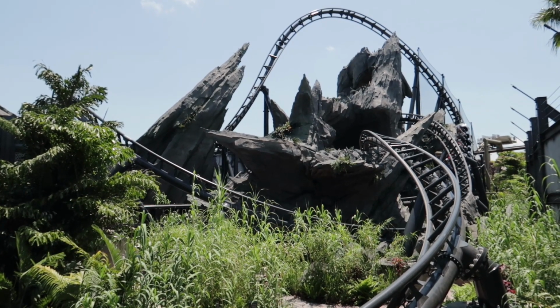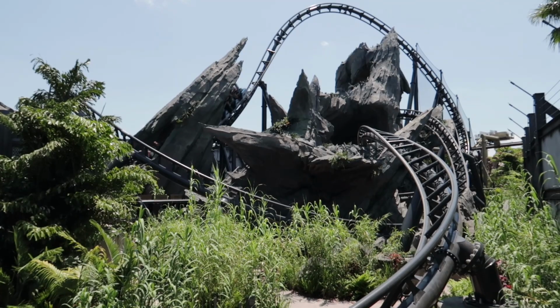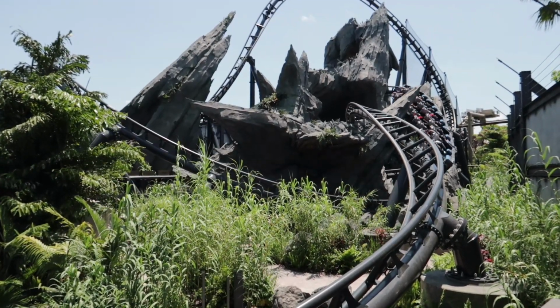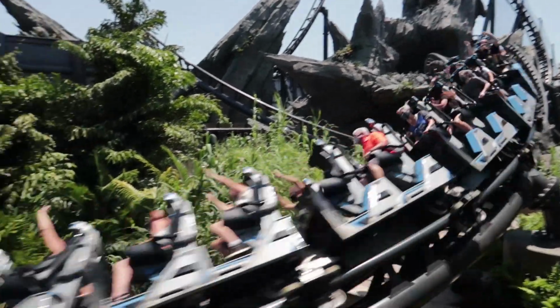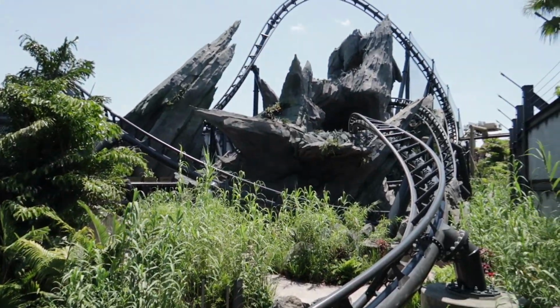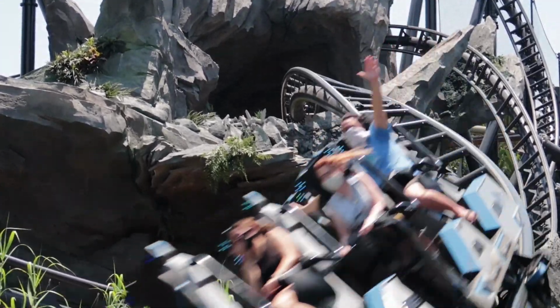Now that I have broken free of the containment area, I can kind of show you, I think at least, show you one of my new favorite airtime moments. There is a section here where we go through the rocks where you are going to catch air. And as you're catching air, it's as if you're gonna rise out of your seat and hit your head on the rocks. It's a very, very surreal, unique airtime moment. It has become one of my favorites.